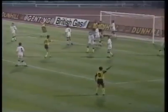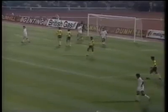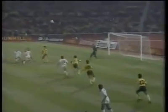Chris Wood snatches it. Nigel Clough collecting. Finding Salako. Gary Charles overlapping. Oh, what a splendid overhead effort by David Platt. Well, he hasn't scored on this tour, but he's worked, as usual, furiously hard and might have pulled off there one of the goals of the season.